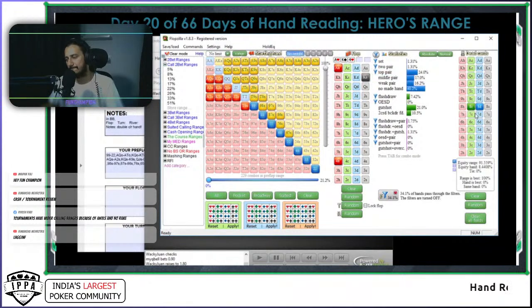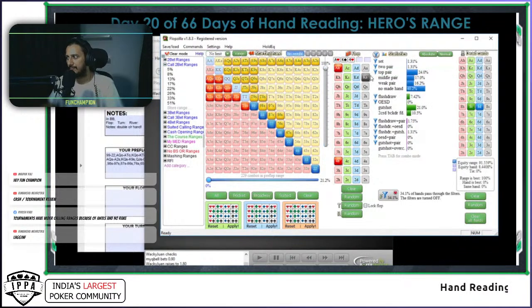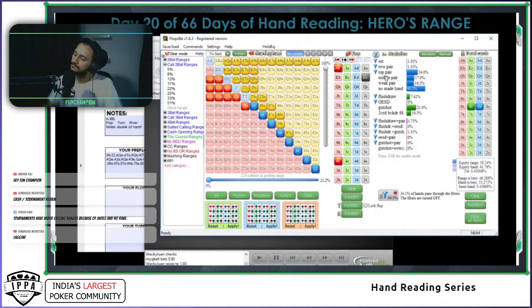If he does have pocket eights and wants to continue, all of my weak and stronger aces are getting value out of him. All getting value out of kings, even king queen. Let's say he has king queen of hearts. He has a flush draw plus a backdoor straight draw plus a second pair. He could totally call here and give me value with my ace, with my top pair hands. So I could be doing that.